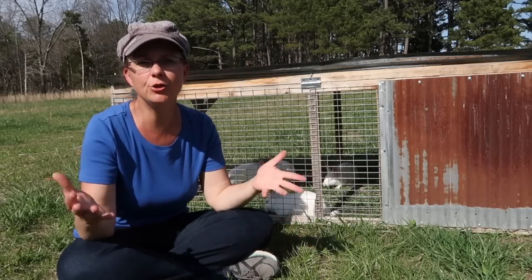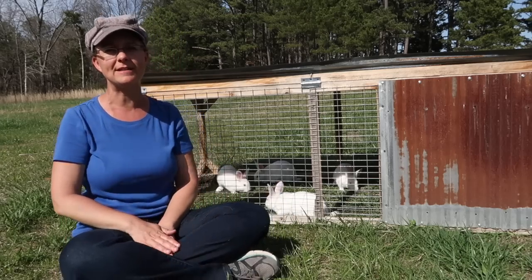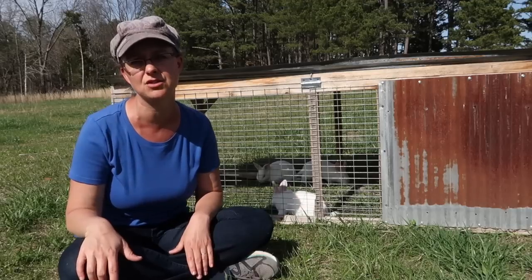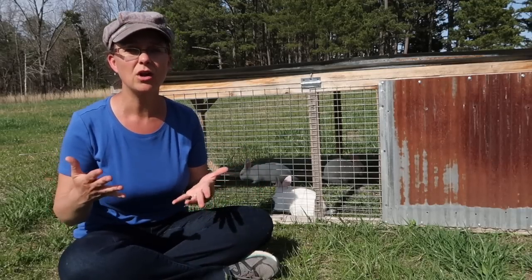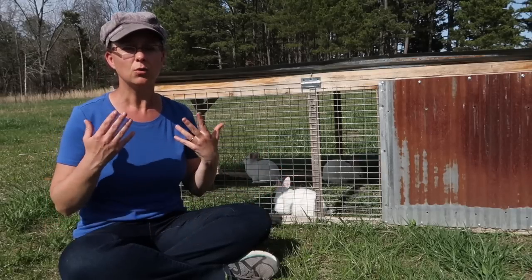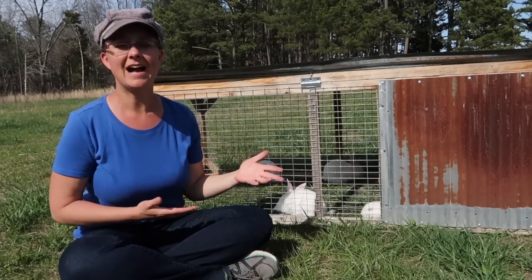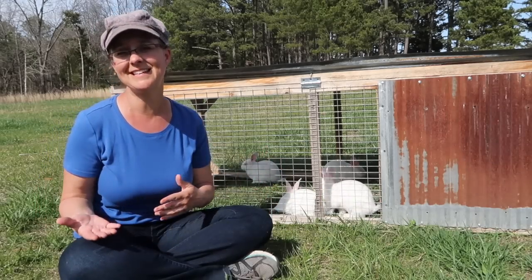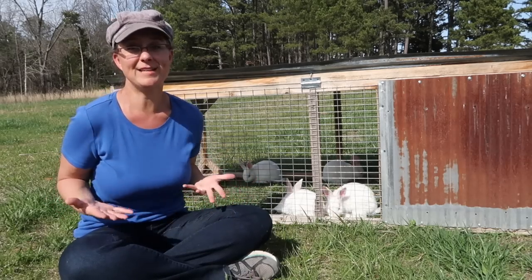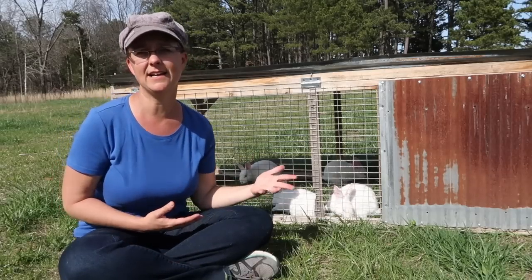So where can you find these rabbits to get started breeding your own meat rabbits? I've heard this question so many times, and there are actually several answers. When we were first starting out, we looked into buying our breeder rabbits from an actual rabbit farm. First of all, those that we contacted weren't really interested in selling their breeding stock because, number one, they're busy breeding their own, and I think that maybe they didn't really want to have any kind of competition.